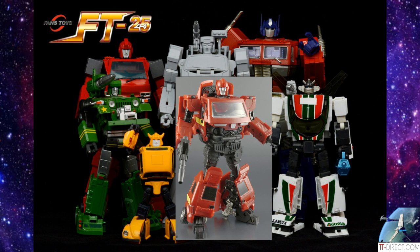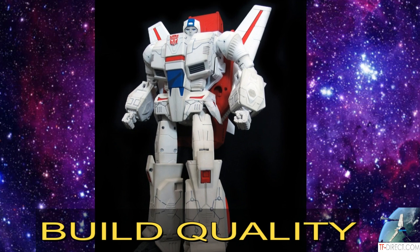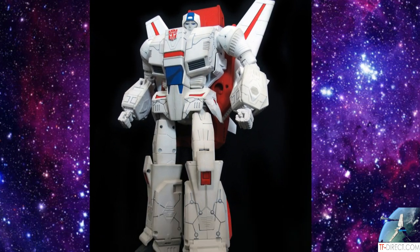So that is another major reason that I'm seeing people want to fill out their shelf with the best that they can find, and the best that they can find is usually Fanstoys. Number 3, build quality. If you're going to haul off and buy yourself a $400 figure, and it's going to feel like a piece of junk in your hand.